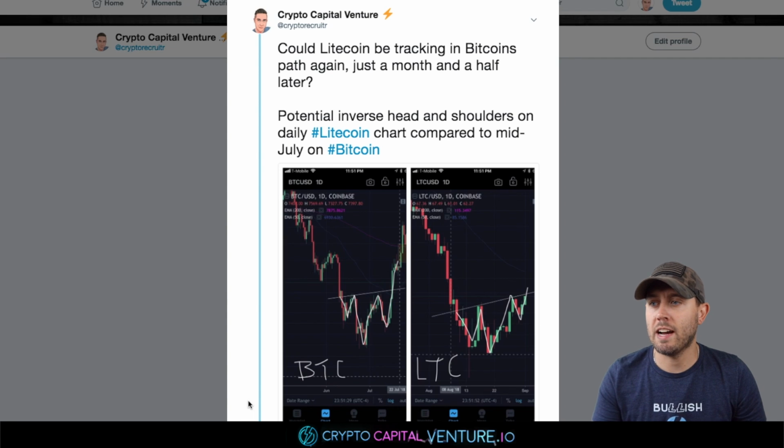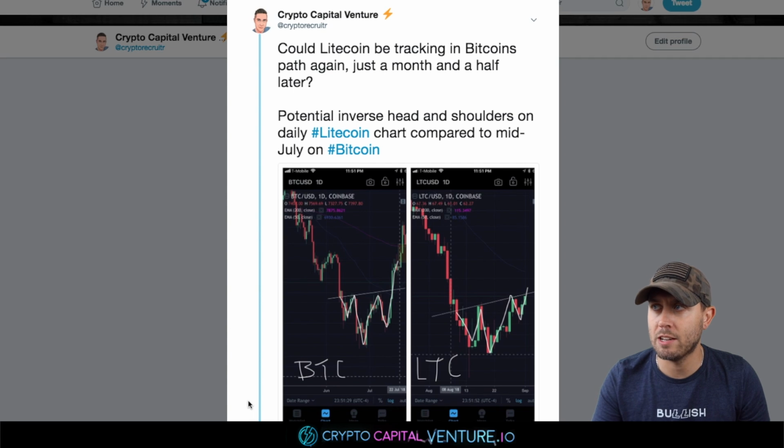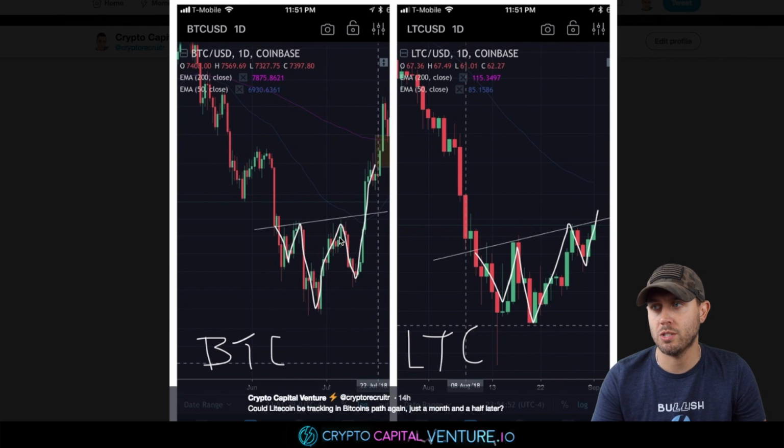So last night I tweeted right around midnight, I said, could Litecoin be tracking in Bitcoin's path again just a month and a half later? Potential inverse head and shoulders on the daily Litecoin chart compared to mid-July on Bitcoin. And here's the picture I posted. Many of you remember we tracked this Bitcoin inverse head and shoulders, and we got a breakout out of that neckline, and we got the confirmed head and shoulders, which led us into that lower high on Bitcoin, that last lower high. And now just a month and a half later, we're getting kind of a similar move with Litecoin. Very interested to see what happens with it.